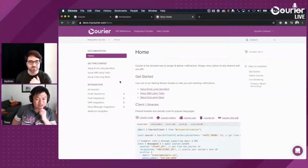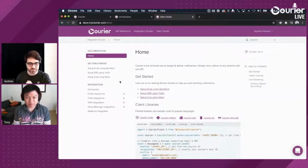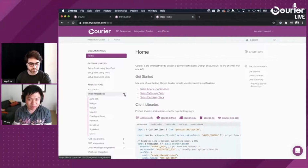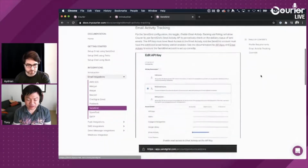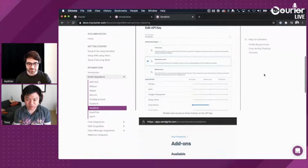Yeah. But if you're using SendGrid and you want that deliverability check, you can go over to our docs, docs.trycourier.com, select the integration guides, go down to email integrations, click on SendGrid, and I believe it's email activity tracking. That's correct. Yep. All right, and this will walk you through how to set it up. So, like Tony said, you have to add that to your API key that you have put inside Courier, and pay for it, and then you will get the delivery.